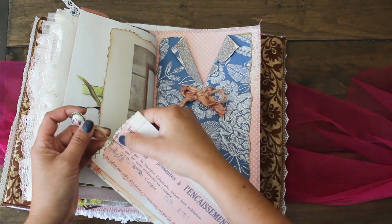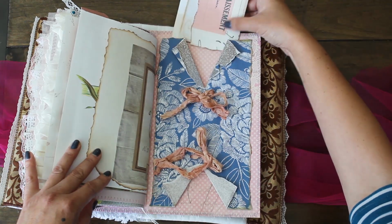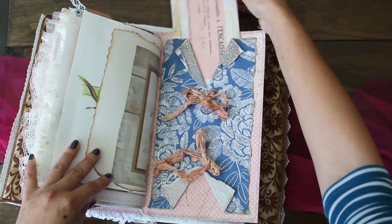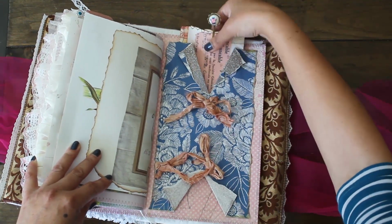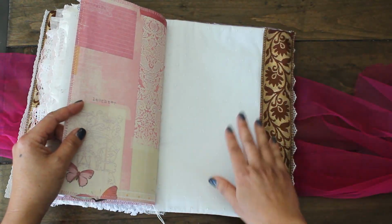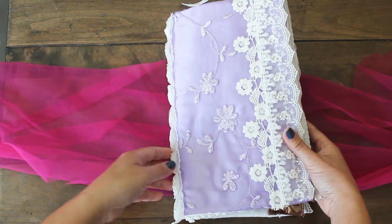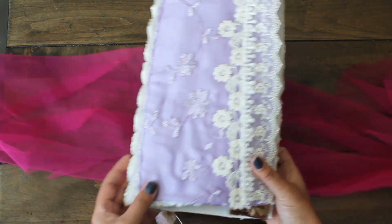So I'm going to put this on here. And you just slide it in here in a little pocket. So many fun spots. And this is the back of our journal. And this is Sylvia's journal.